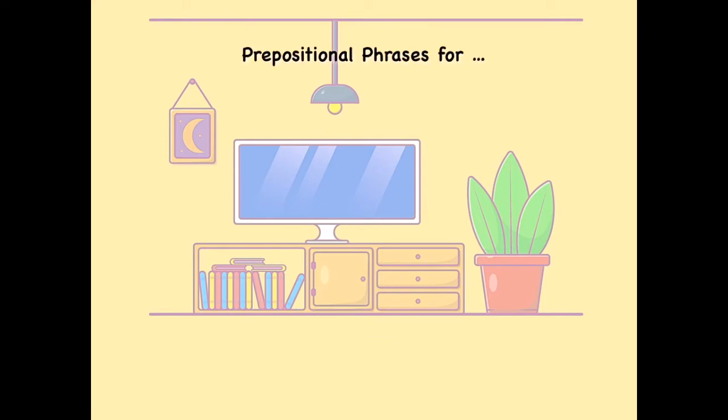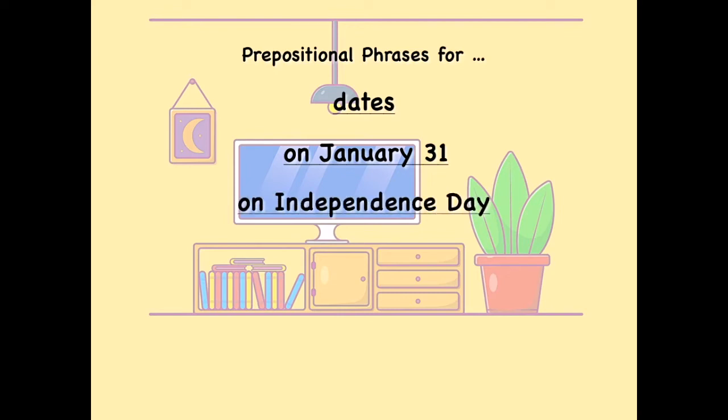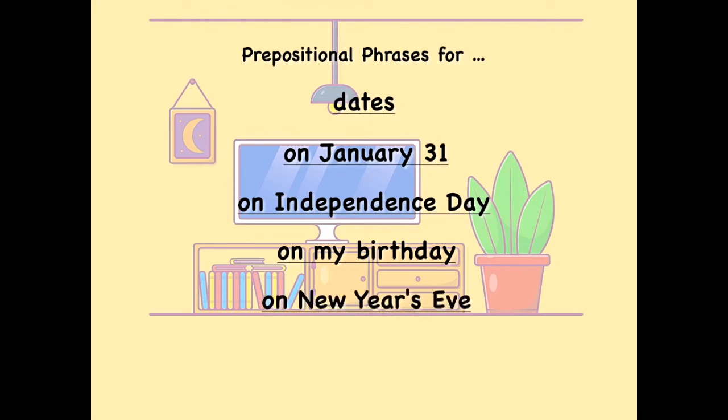Now, let's look at prepositional phrases for dates. Our first one is on January 31st. Next one, on Independence Day. Next one, on my birthday. Next one, on New Year's Eve. Next one, on Christmas Day. Let's go over that one more time.